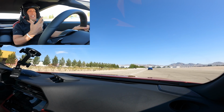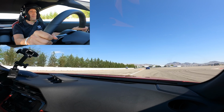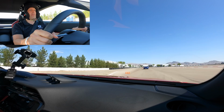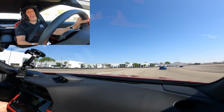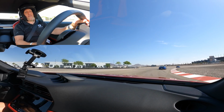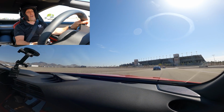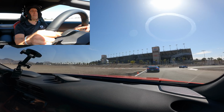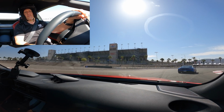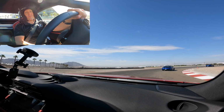You can hear the sound being pumped into the cabin. But the steering feedback is so fantastic. It's not like the Infiniti Q60 Red Sport whatsoever. Brake pressure. Rare apex here, so you stay wide for a little bit, turning in more as you see this apex cone come. Squeezing back to the throttle.